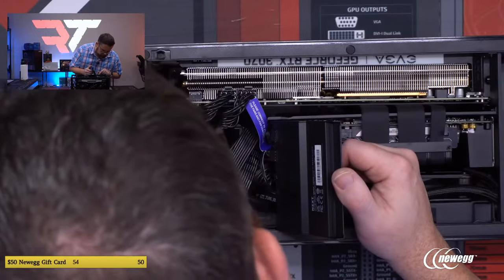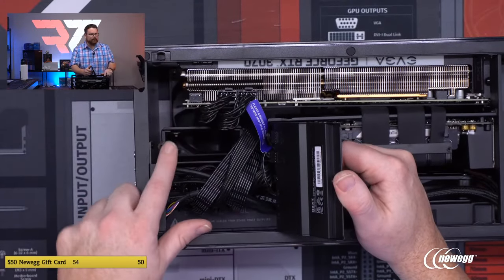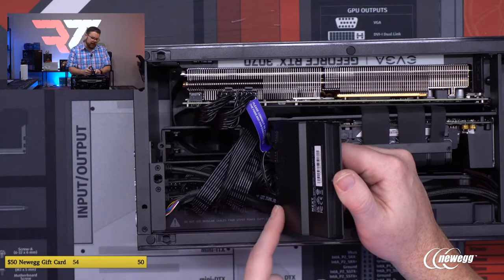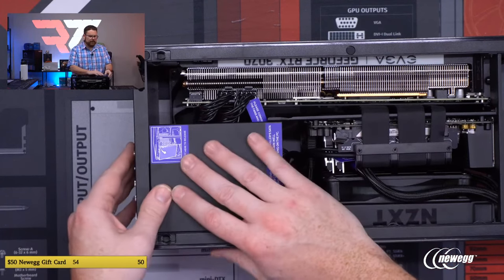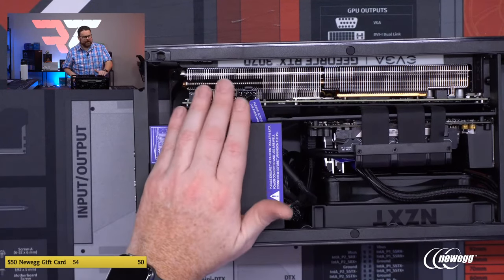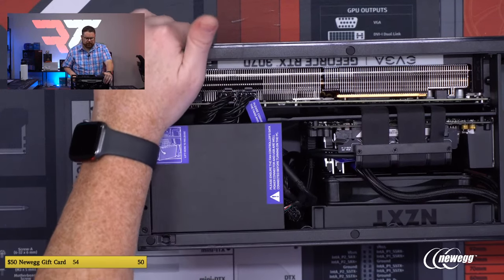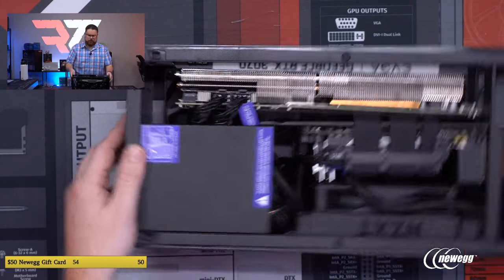There's no SATA data connections or anything like that, so they're not pre-wired. But again, this does come with a hub for the pump and everything else. That's already built and all pre-wired as well. So that's included in this as well. As well as, remember, three fan connections for your 3070 or your 3080 or whatever, right? So, okay, there is our build.